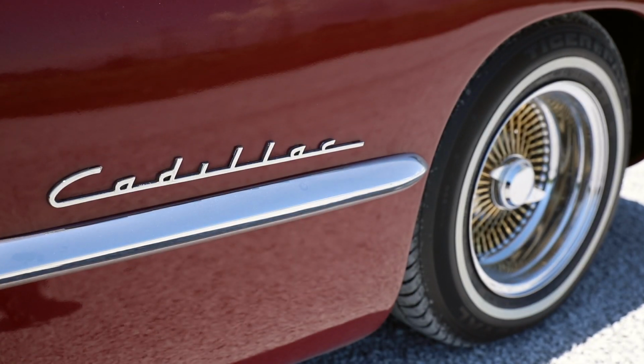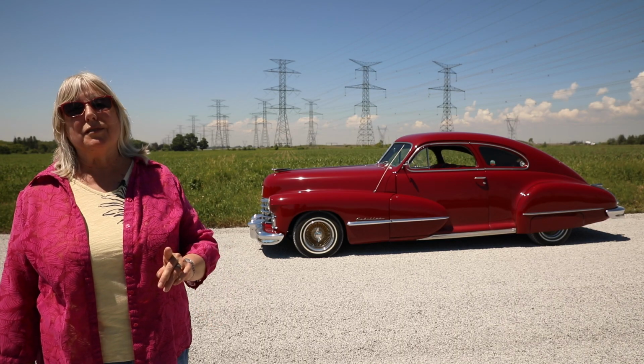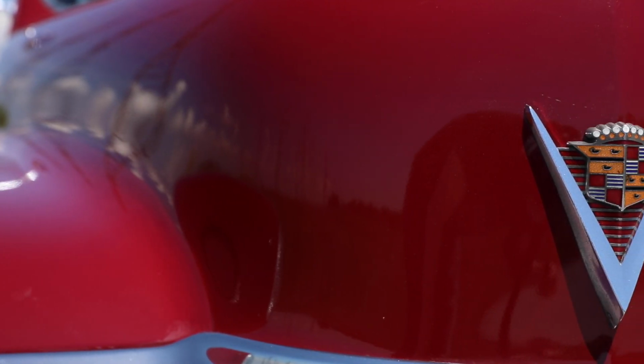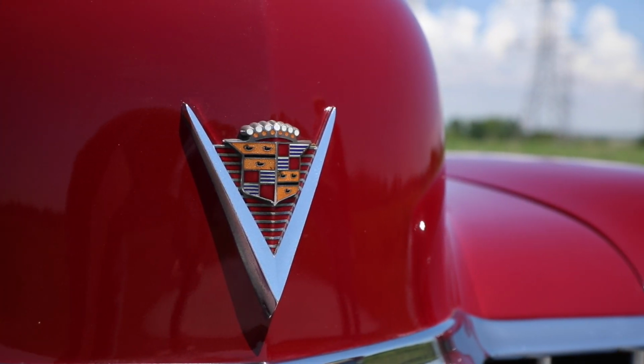For example, the script on the side of it. From 46 to 47, they look similar, but one of the differences is, on my car, it's written in script. On a 1946, it's block letters. Also, it was the first year for the crest to look this way on the hood, where the colors go all the way out to the V.